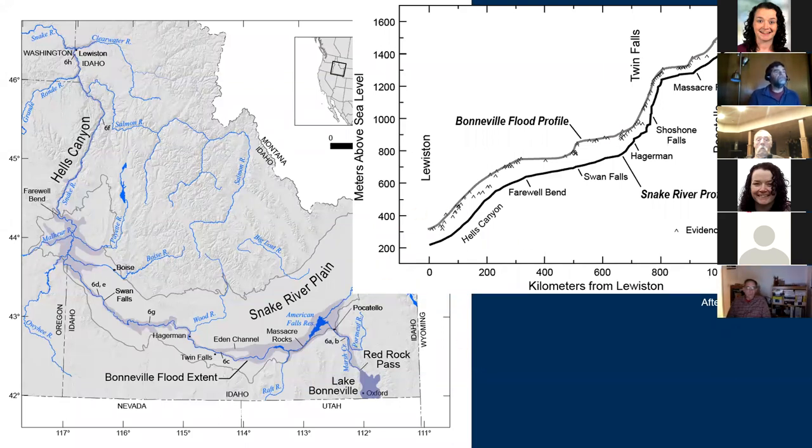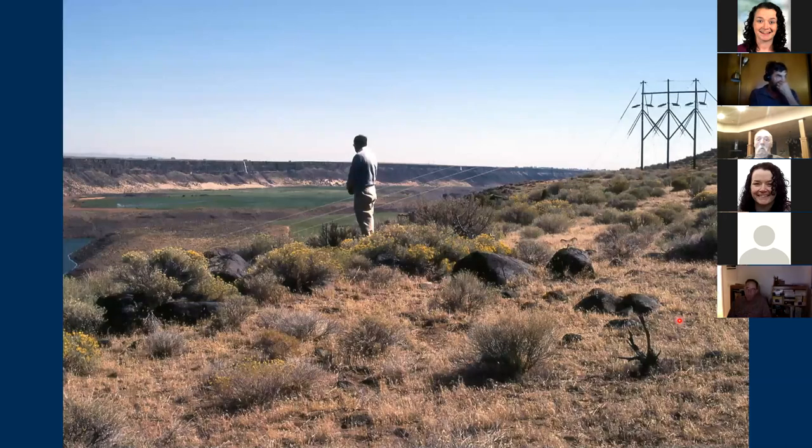Okay, so the flood route, steep stretches, shallow stretches, along the flood course, controlling the patterns of erosion and deposition. So I showed you some of the erosional features. Now let's look at some of the depositional features. Again, here's Hal Malde guiding me around the terrain. He had just retired months before.